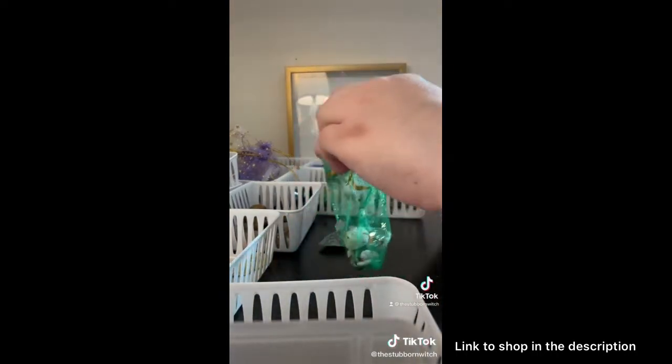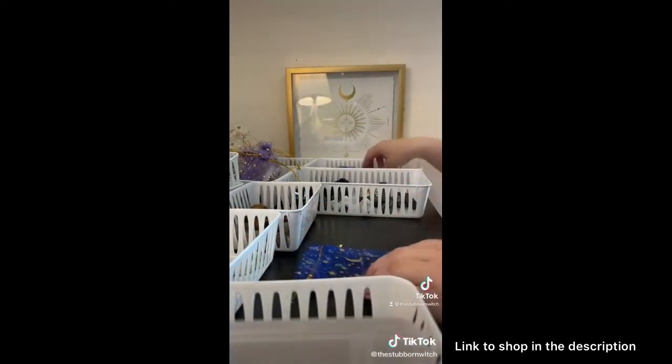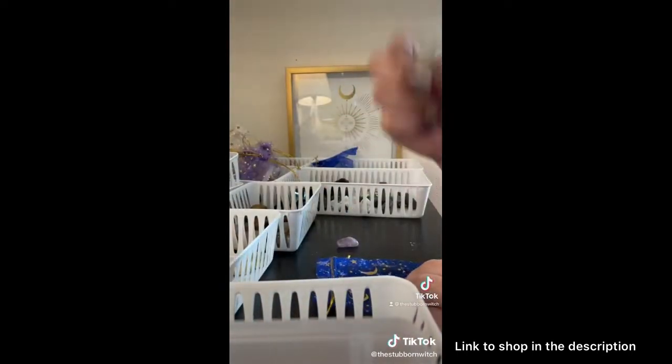So here I am packaging those up in their cute little bags. I love these little star and moon bags. I'm so glad I found them because they fit my aesthetic perfectly.